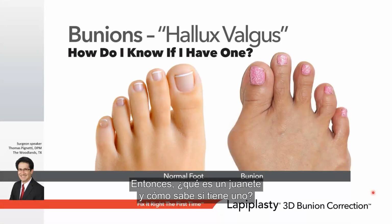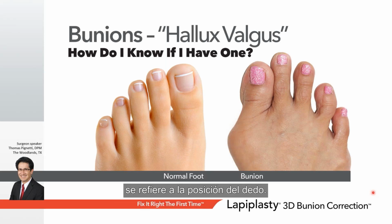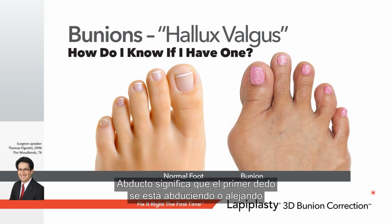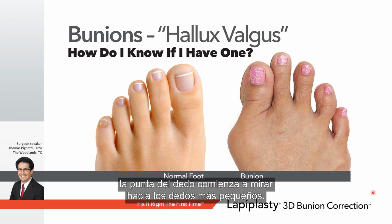So, what is a bunion and how do you know if you have one? The medical or scientific term for bunion is hallux valgus, or the even more complicated hallux abductovalgus. That first word, hallux, refers to the big toe, and the second term, valgus or abductovalgus, relates to the position of the toe. Abducto means the big toe is abducting, or moving away from the midline of the body in a sideways direction towards the second toe, while valgus describes rotation of the big toe where its bottom starts to face the smaller toes.